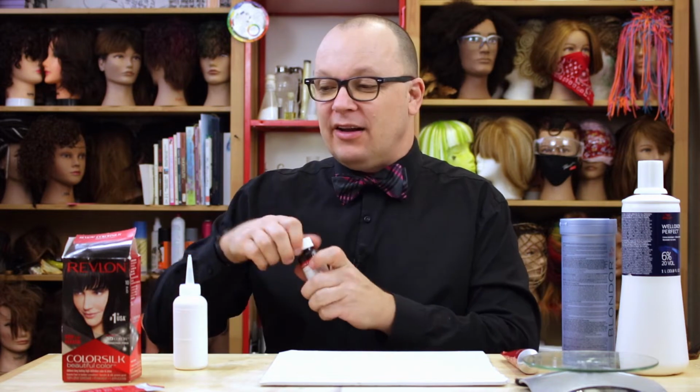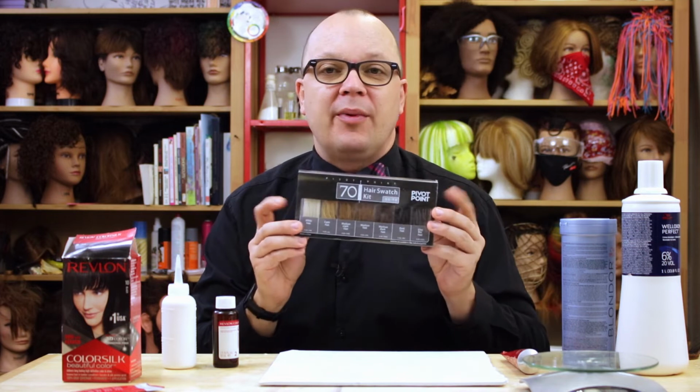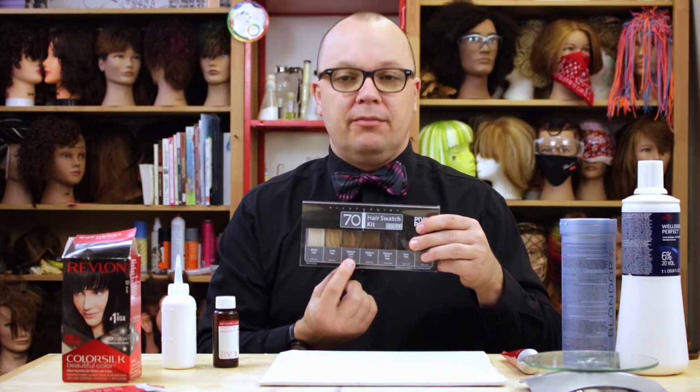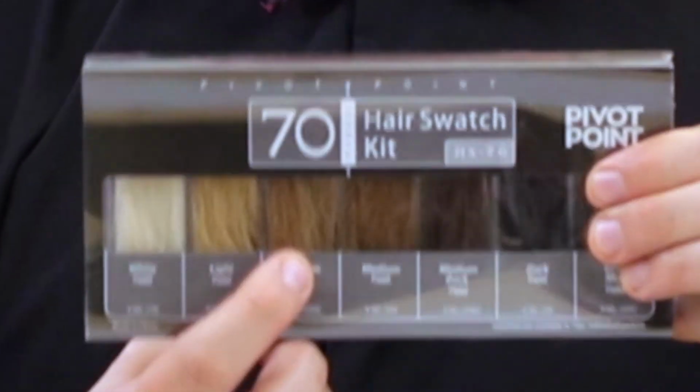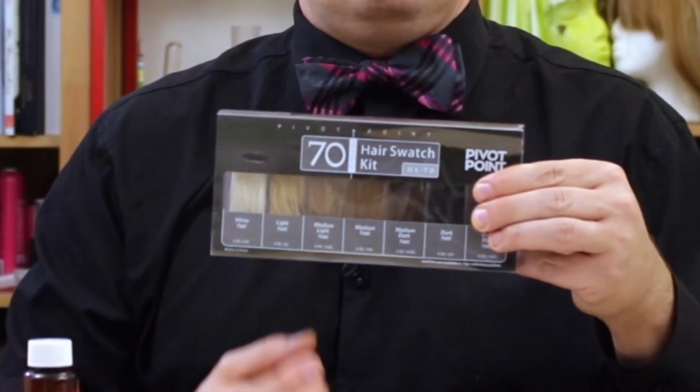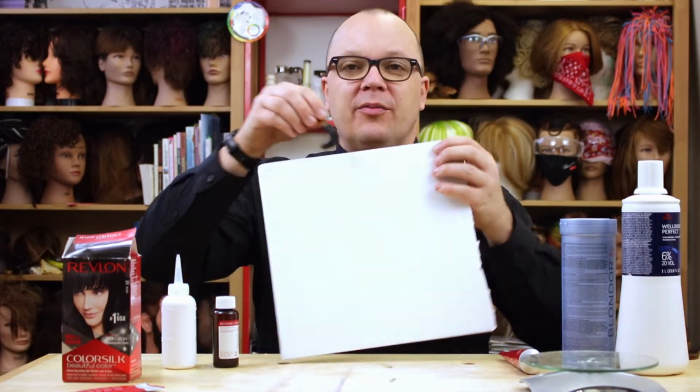I measured some out and colored some swatches earlier, so you wouldn't have to wait around and make this a really long video. And I did note that this kind of smells like professional color too. I've got some others coming up that really don't. Not an altogether unpleasant smell. So we were going for black. I used some of my pivot point swatches and the medium light field just to see how pigmented and how black this color was and what sort of undertones I might need to expect. And this was my result.